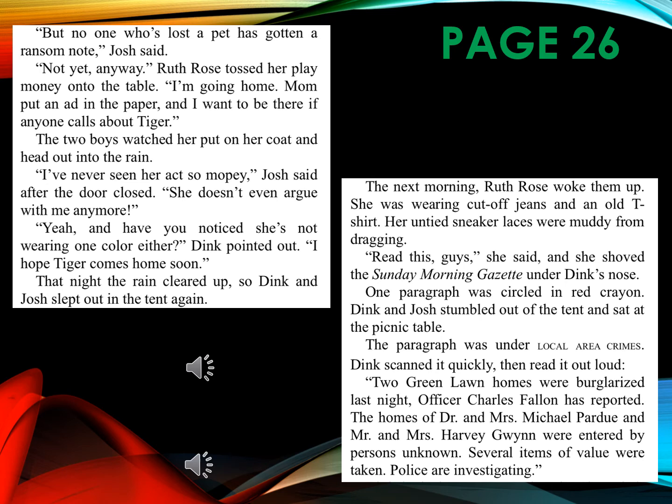Dink and Josh stumbled out of the tent and sat at the picnic table. The paragraph was under local area crimes. Dink scanned it quickly, then read it aloud. 2 Green Lawn homes were burglarized last night. Officer Charles Fallon has reported. The homes of Dr. and Mrs. Michael Pardue and Mr. and Mrs. Harvey Gwen were entered by persons unknown. Several items of value were taken. Police are investigating.